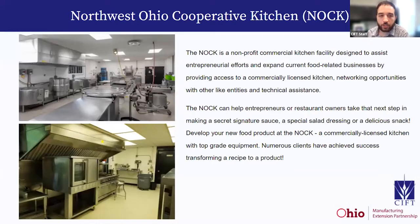We also manage the Northwest Ohio Cooperative Kitchen, also called the NOC. The NOC is located in Bowling Green. It's a nonprofit commercial kitchen that is used by many entrepreneurs, from someone making a guacamole salsa and a barbecue sauce to a food truck or catering company. This enables any food entrepreneur to produce their family recipe and showcase that to consumers. It also has state-of-the-art equipment at our facility.